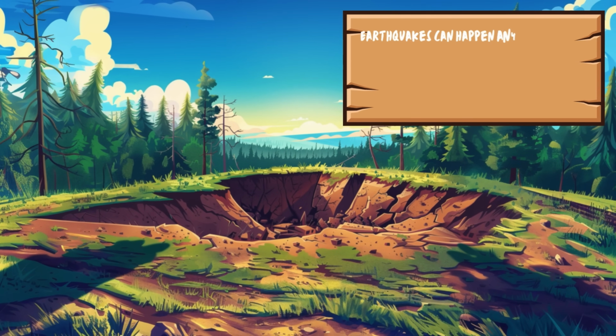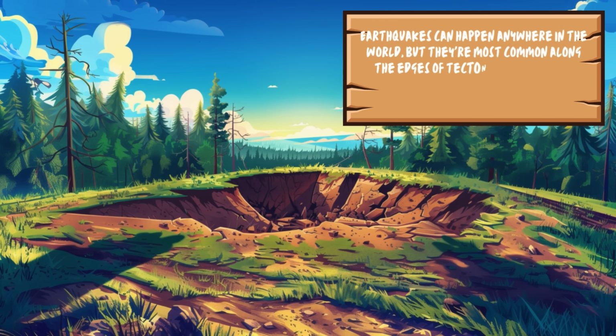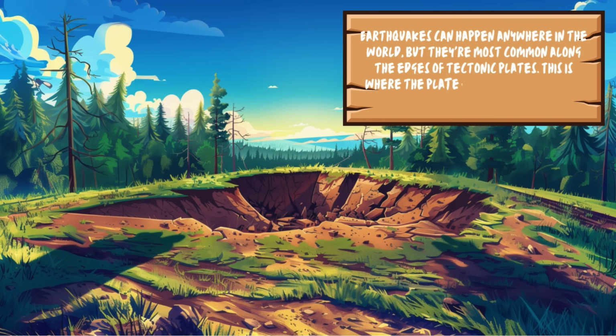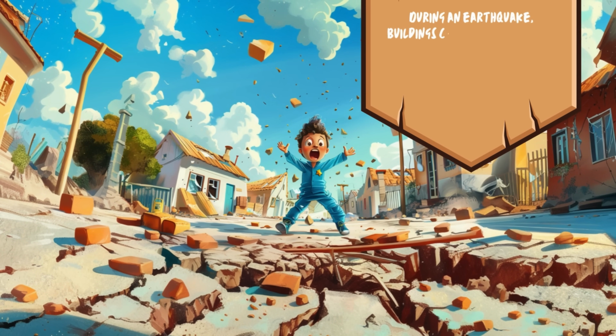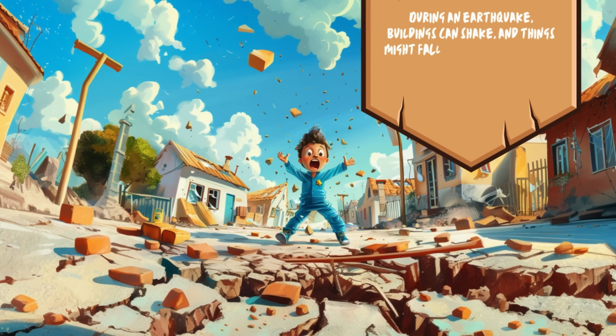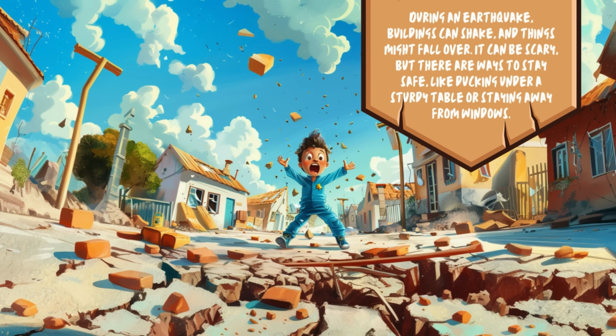Earthquakes can happen anywhere in the world, but they're most common along the edges of tectonic plates. This is where the plates meet and sometimes collide or slide past each other. During an earthquake, buildings can shake, and things might fall over. It can be scary, but there are ways to stay safe, like ducking under a sturdy table or staying away from windows.